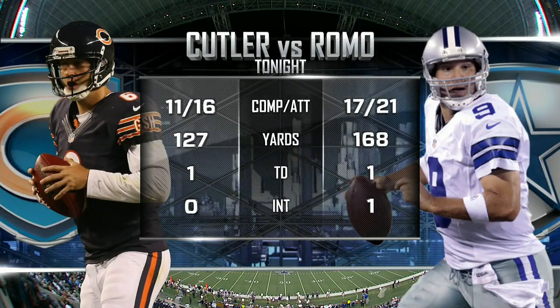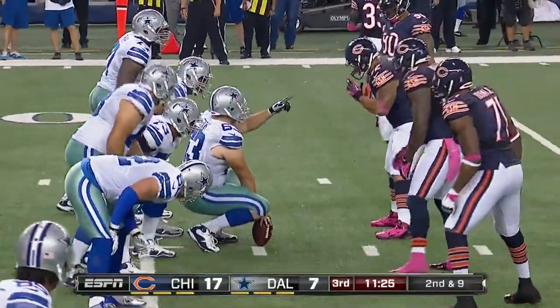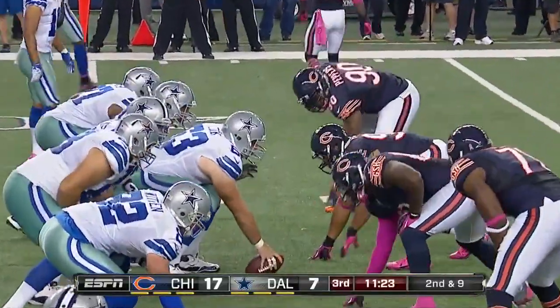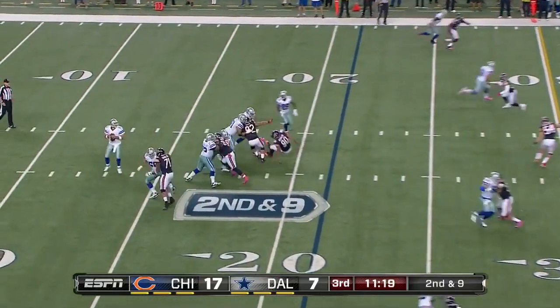I think they played well. They've done a nice job, I think, throwing the quick game, running the ball, using a play-action pass in premier situations. They kept the offensive line out of harm's way.